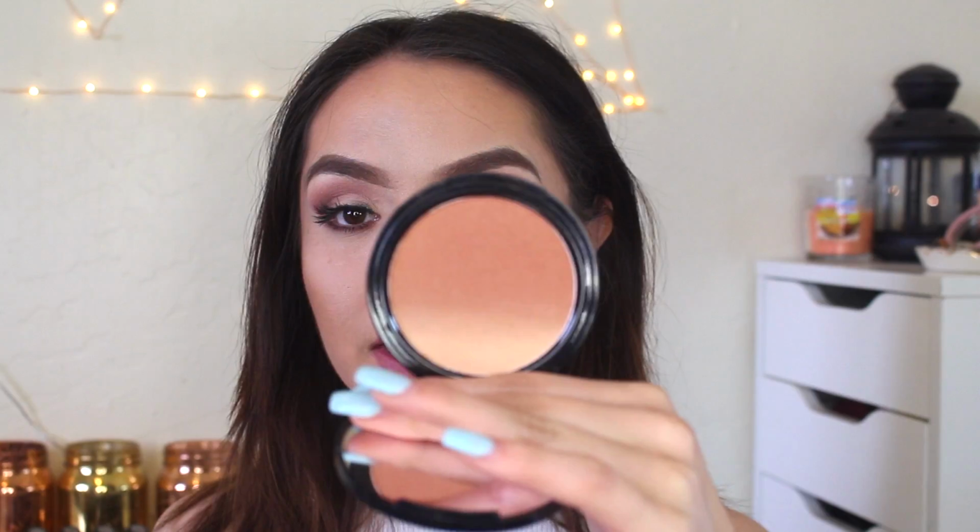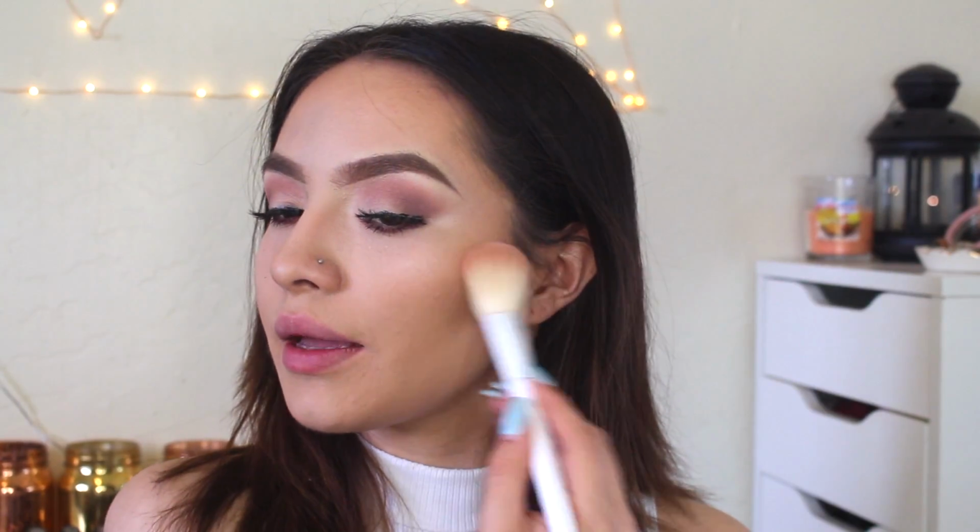For blush, I'm going to use my NYX Ombre blush in number 6, which is Nude to Me. It's such a pretty color. A little bit of it goes a long way, and it comes with a highlight on it too. If you don't want to spend money on highlight, you don't have to, but you know we're gonna use highlights.